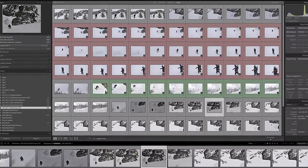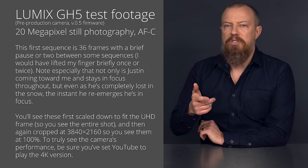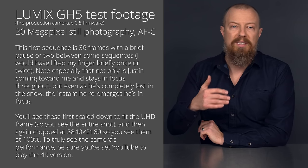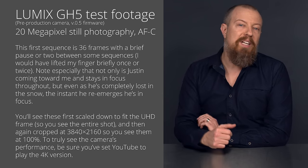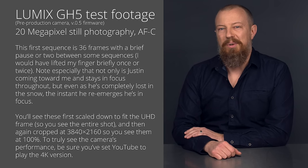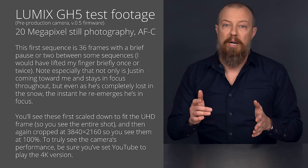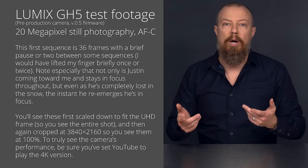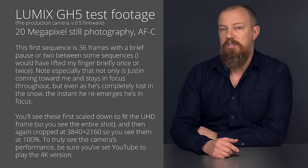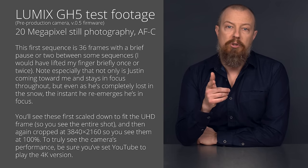I would have just lifted my finger briefly once or twice. Note especially that not only is Justin, the snowboarder, coming toward me and stays in focus throughout, but even as he's completely lost in the snow, the instant he reemerges, he's in focus. You'll see these first scaled down to fit the UHD frame, so you see the entire shot, and then again cropped at 3840 by 2160, so you see them at 100%. To truly see the camera's performance, be sure you've set YouTube to play the 4K version.